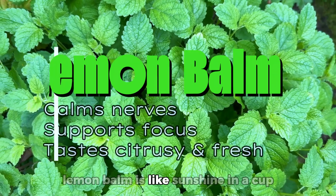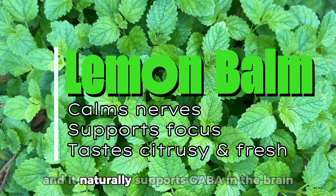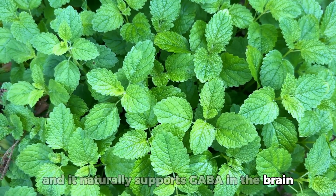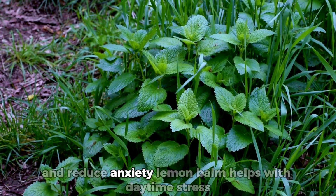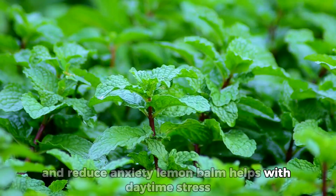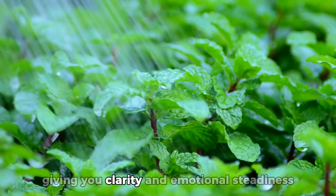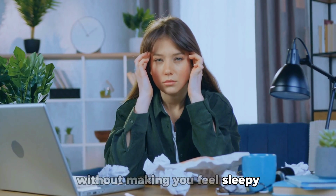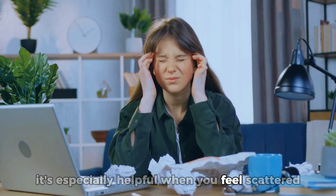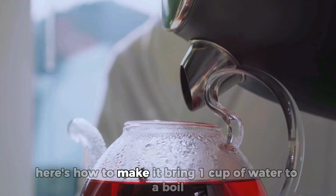Lemon balm is like sunshine in a cup. It's part of the mint family, and it naturally supports GABA in the brain, the neurotransmitter that helps calm your nerves and reduce anxiety. Lemon balm helps with daytime stress, mental fog, and mood swings, giving you clarity and emotional steadiness without making you feel sleepy. It's especially helpful when you feel scattered, snappy, or overstimulated. Here's how to make it.